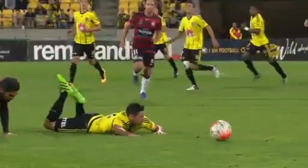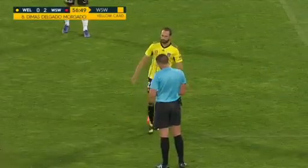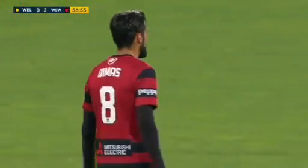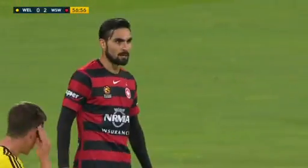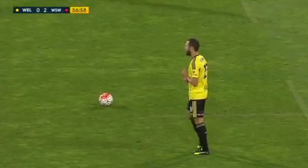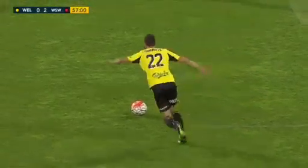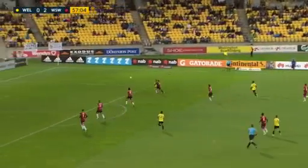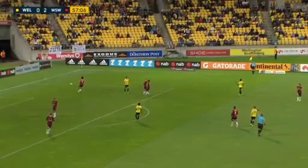And Blake Powell just using his body well. Yeah, Watson was one player that certainly was highlighted by Ernie Merrick in the post-match last week as having made a difference in a losing performance. Brought some real energy. And the offside flag.